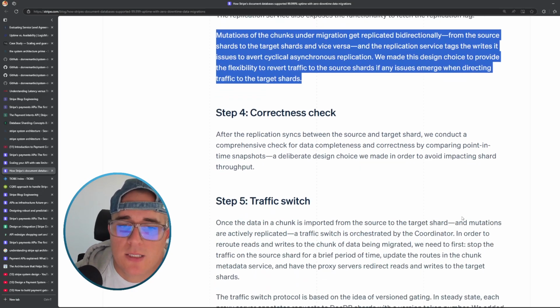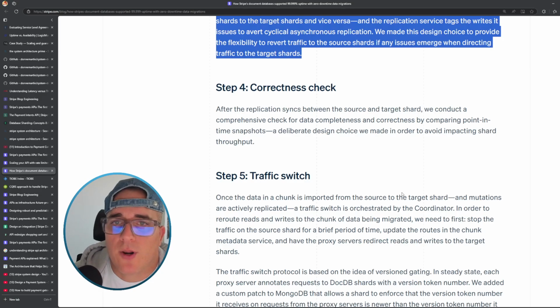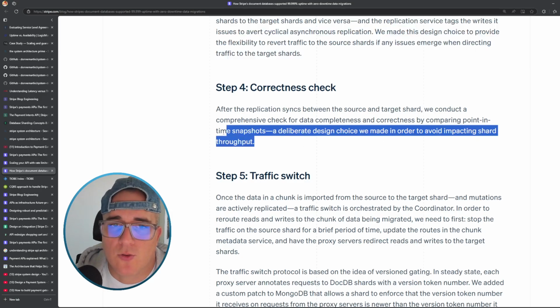Okay, and step 4: correctness checks. After the replication sync between the source and target shard, we conduct a comprehensive check for data completeness and correctness by comparing point-in-time snapshots, a deliberate design choice we made in order to avoid impacting shard throughput.